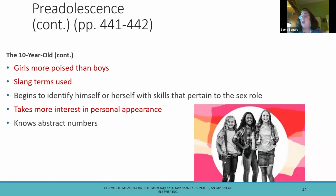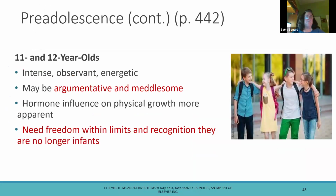Getting dressed, the colors have to match. And it has to be cool clothes, right? They have to have the sneakers that are in, the Nikes or whatever. They're starting to notice all this stuff. And they're starting to understand more about math and abstract numbers.